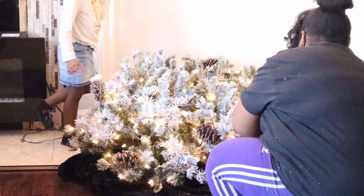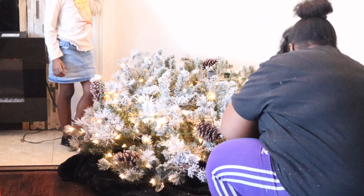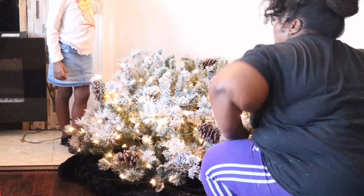Usually I don't put no bugs back there. I just put them in the front and the sides. So don't fluff back there, okay?